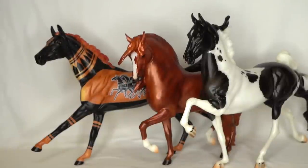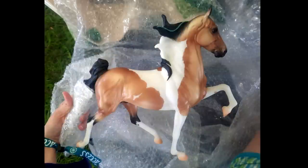So there are my three special runs that I got directly with my BreyerFest tickets. But I do have more special runs to show you, particularly that I did actually have another surprise model, which ended up being the Buckskin Tobiano Pinto, which was also a very beautiful model, but for some reason I wasn't totally in love with him, and there was another special run I wanted a lot more, so I ended up trading that model for the next special run.